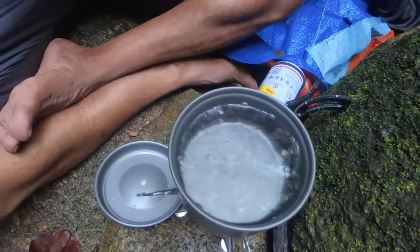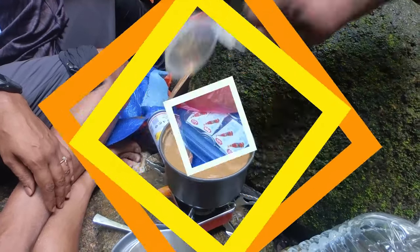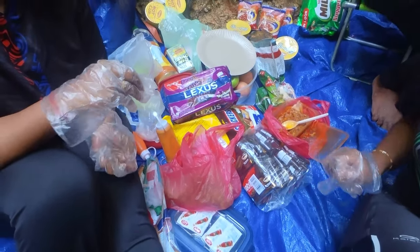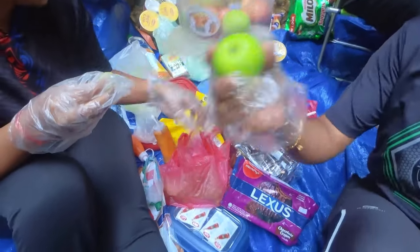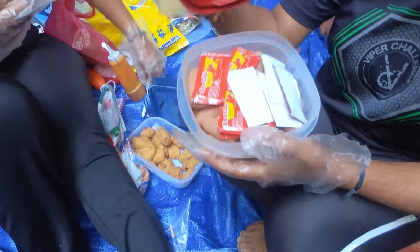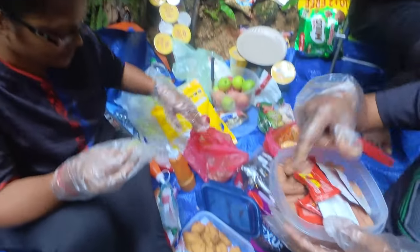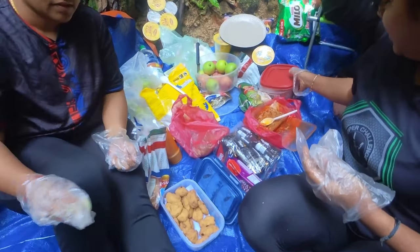Lastly, for our reward of making it this far, we were served with good camping style food. What do we have for the day? Sardine sandwich and fruit by Murali. Nugget, sausage by John. Looks delicious. Okay, then some more. What we have? Maggi. Maggi, coffee. Okay. And tea.